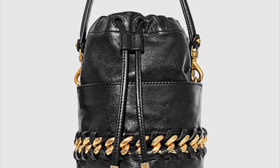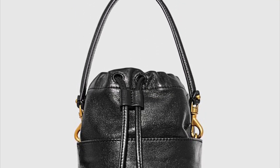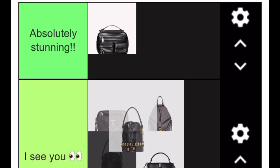As well, this bag took me by surprise. It's the Chain Bucket Bag. Easy. A tier. I love this. I'm not huge on bucket bags. I don't own one yet, but some bucket bags really catch my eye. And this is one of those bucket bags. Period.